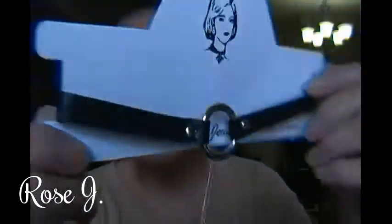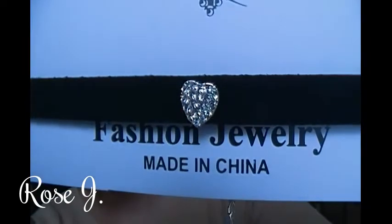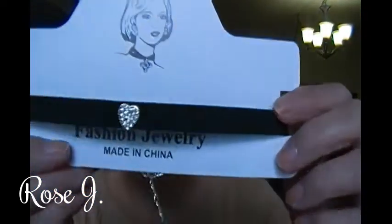This one is also leather. It has silver tone detailing. You can smell the leather. I can smell the leather, excuse me. You got me this one. This is more like a velvet feeling material, I believe. Yes, it is. It's a little heart encrusted with rhinestones, silver tone.